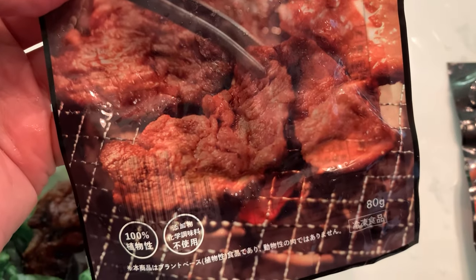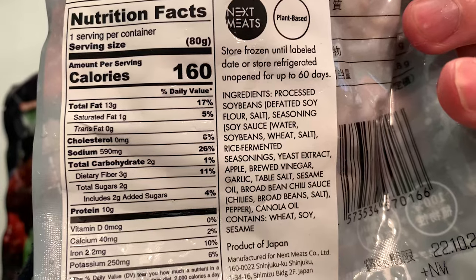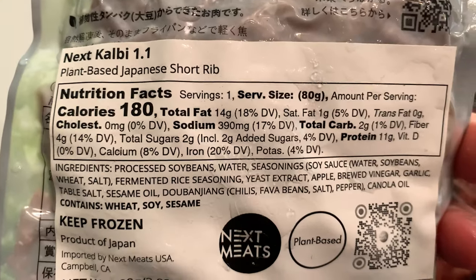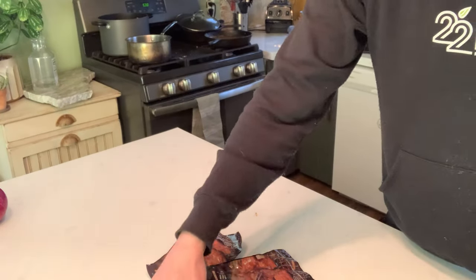On the back, it shows what it is. This is a skirt steak. I never heard of a skirt steak. And it looks like it's processed soybeans, fermented rice seasoning, yeast extract, apple brewed vinegar, all vegan stuff. So I'm gonna put these in the freezer until I'm ready to use them.